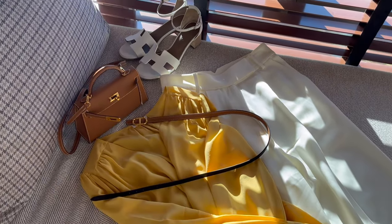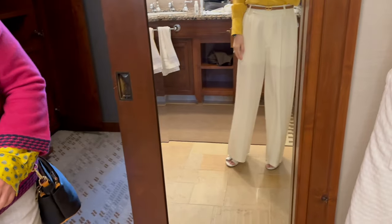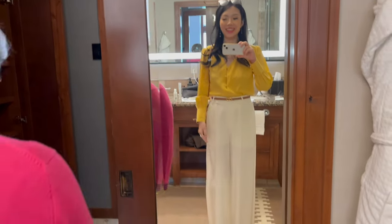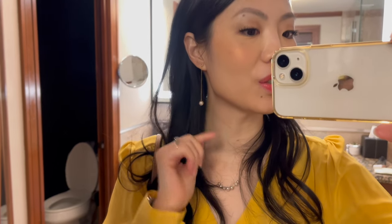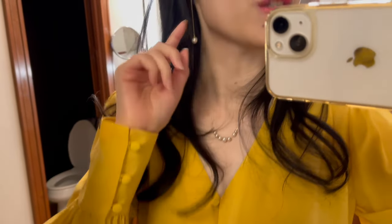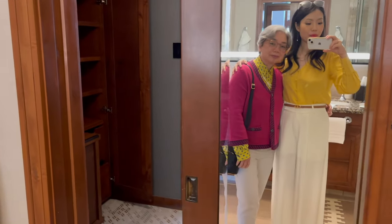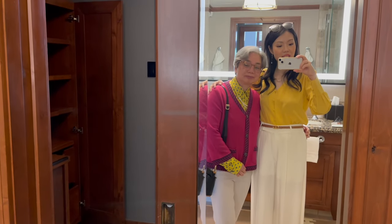Outfit of the night. Okay, so, my outfit. Just got ready for the dinner. So here's my outfit. I wore my new jewelry from Gingerberry, super cute. I also lent mom a couple of the pieces. We both got ready for our dinner at the Braidwood Tavern. Look at us, we're like matchy-matchy.